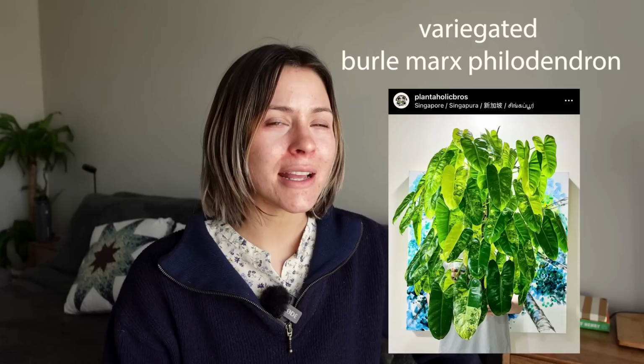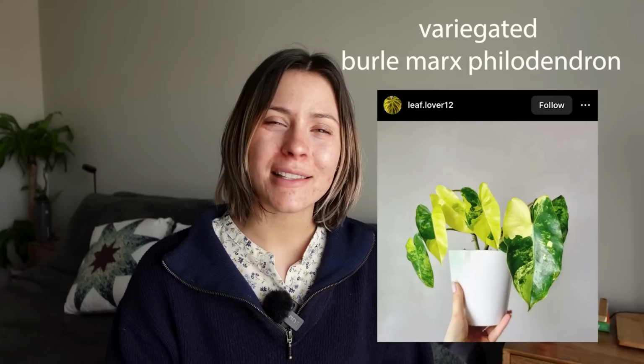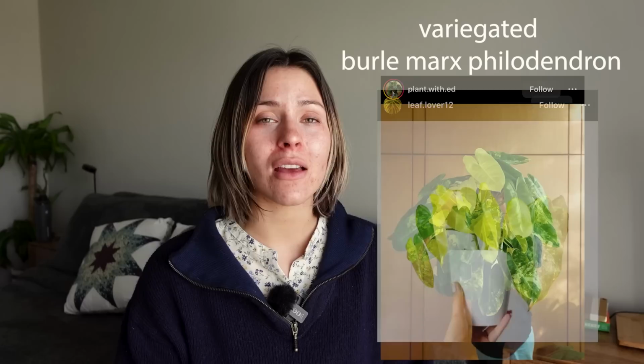Number 7 is a variegated burle marx philodendron. It's a plant that I like better small. I did actually get my plant very small and I really loved it then, but now as it's gotten a lot bigger, I don't really love the way it looks. I mean, it's pretty, but there's just something about it that dissatisfies me somehow. I'm going to keep it and take care of it, but honestly, if I had to get rid of some plants, this would definitely be one of the first ones to go out of my collection.